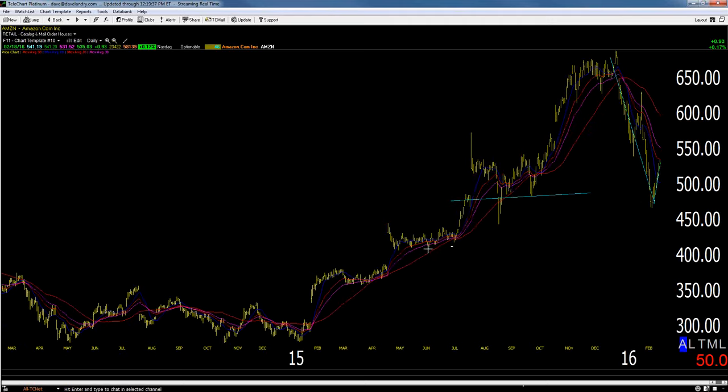And it doesn't have a lot of support until right here. That would sort of make me think twice about the trade. But hey, if you got from there to there, I think that'd be okay. If you're an institution, yeah, that would be a good short.